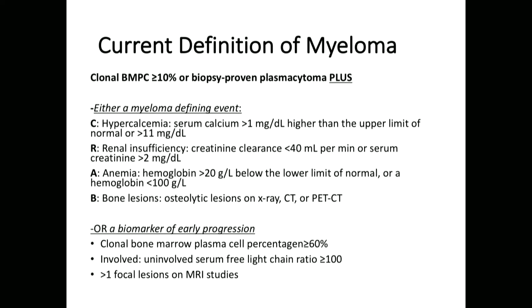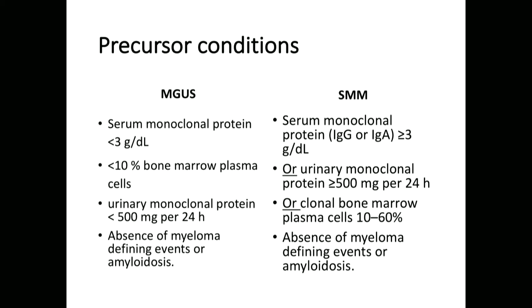Now, this shows the current definition of multiple myeloma. So the hypercalcemia, the renal insufficiency, anemia, and the bone lesion stays the way it was before, with the only addition here being that creatinine clearance is now included within the definition of renal involvement. And then the biomarkers of early progression, as we just talked about.